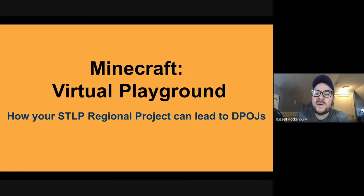So let's use the project, my fake project this year, which has been this Minecraft virtual playground, where the whole idea is, kids cannot gather in large groups on a physical playground. So how are you going to solve that? We're going to build a virtual playground in Minecraft and invite students to come to that virtual playground and congregate and play with each other and do whatever.